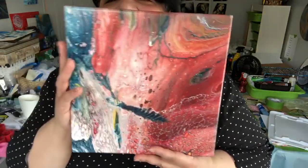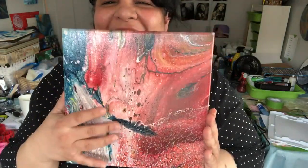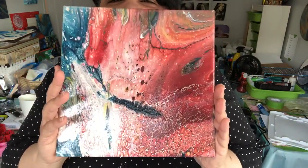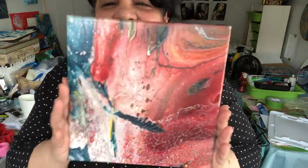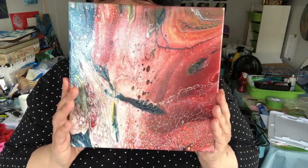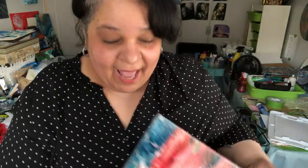And I just wanted to show you some of the pieces that sold this week in my sale. I'm so excited, and show you some of what is still available. This one was not in my sale, but it sold. This was a piece where a popsicle stick fell right in the paint, and when I lifted it, it created this feather, and I think it's gorgeous. I call it Dragonfly because that looks like a dragonfly to me right here. So anyway, this one sold, yay.